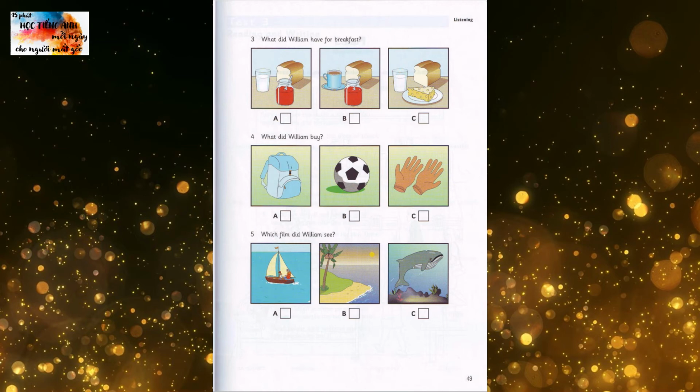1. Who did William go with? Did you go with your mum and dad, William? Yes. What about your brother and sister? My brother came, but my sister didn't. 2. Where did William stay? What was your hotel like? Very nice. It was near a lovely park. Oh. Was it a big new hotel? No, it was small.